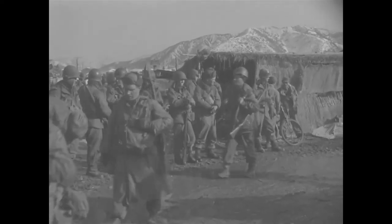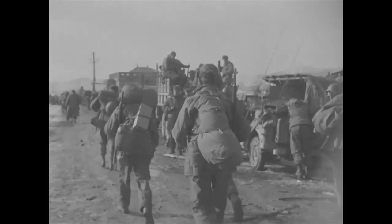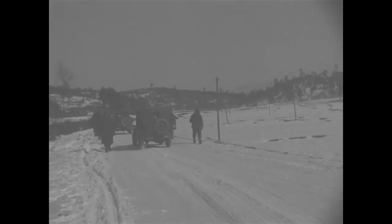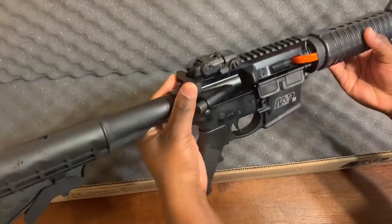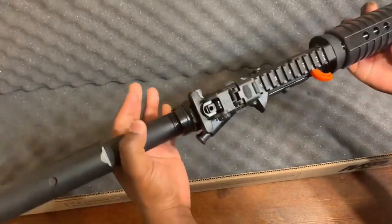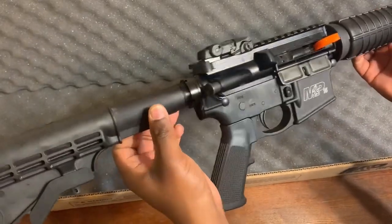M&P 15 Sport IIs, which I shall henceforth refer to as M&P rifles, come with a generous amount of oil from the factory. Just watch any of the unboxing videos on YouTube to see for yourself. It's greasy. I'm assuming they grease this thing up like this.